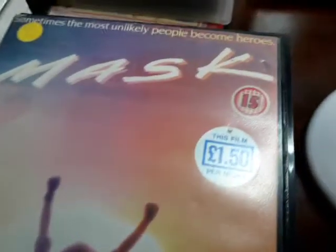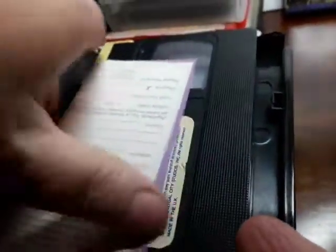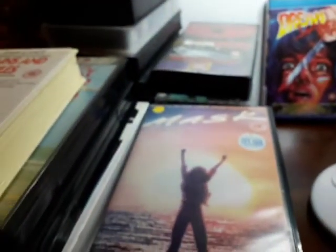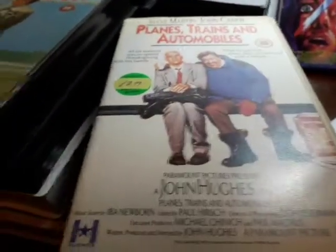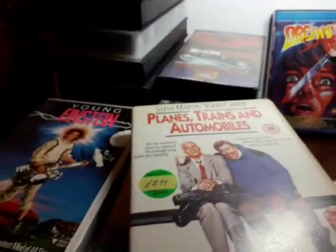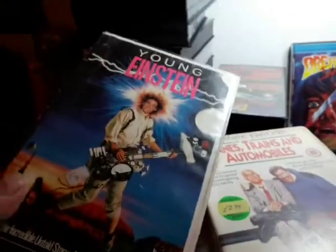Look, this film, £1.50 per night. A lot of these have come from video shops. You can see on the side there, it's got the number where they've catalogued it. A lot of the videos aren't always upgraded onto DVD. I think this one I've seen around, but it's nice to have an original copy of that. This is worth money. Music Machine. This one I don't know if I've seen on DVD.